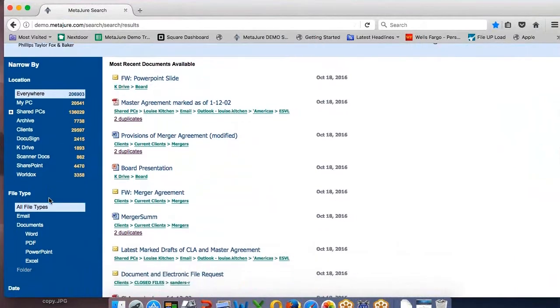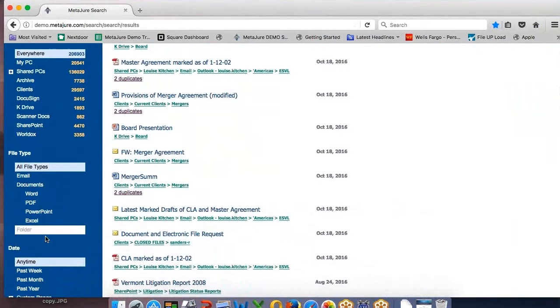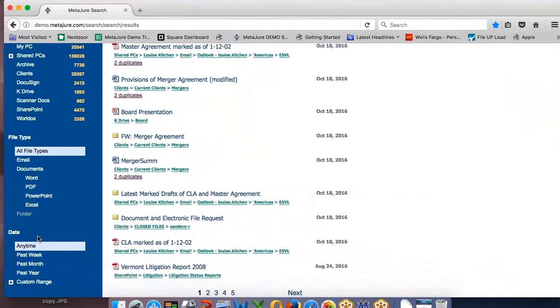You can also narrow by the type of file, whether it's an email or type of document. Not limited to these four. This is what we have on our demo site. If you have other types of documents, like, for example, WordPerfect, we can do that too. And then you can narrow by date or date range.